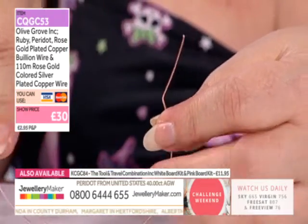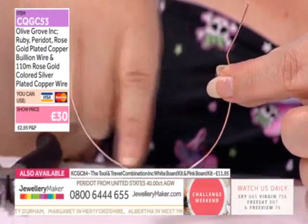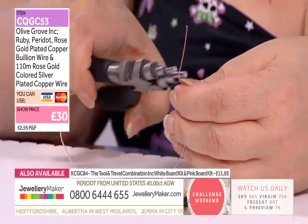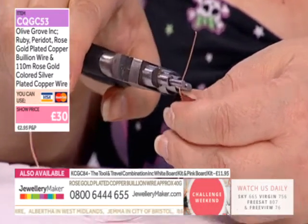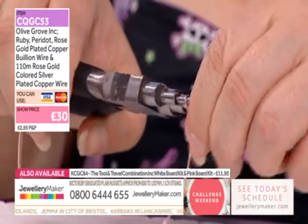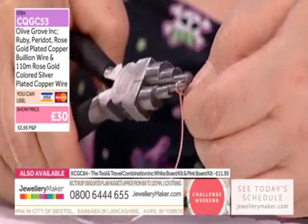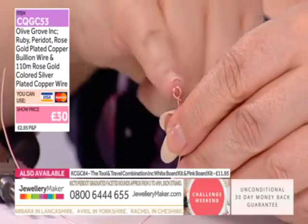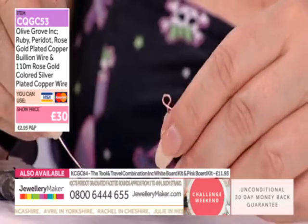Again, I'm utilising the curve, so you can see I'm just keeping that curve going. 45-degree angle. I'm going to place my pliers against that 45-degree angle. Push this round with my finger. Obviously, the longer the wire you've left to push it around, the easier it is to do, rather than struggling with a small end. Pull that out, and you have a lovely wrap loop, a lovely loop there.